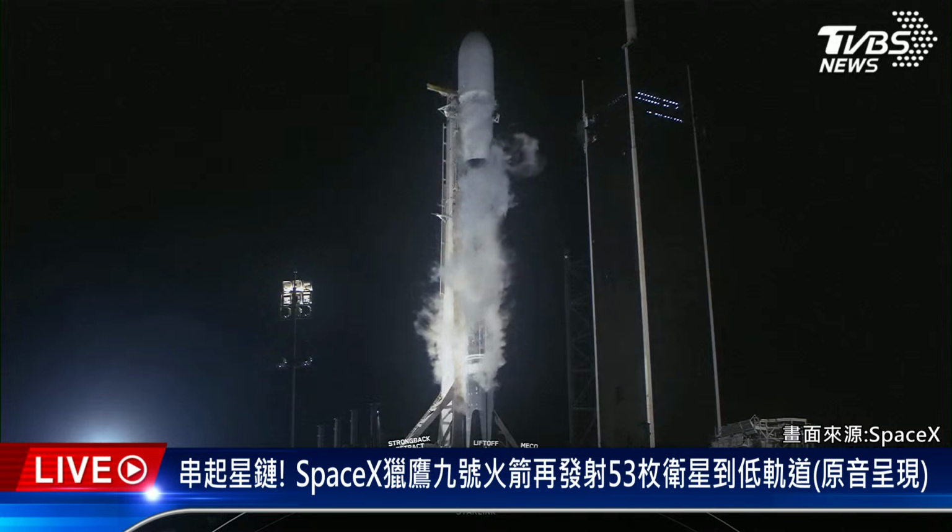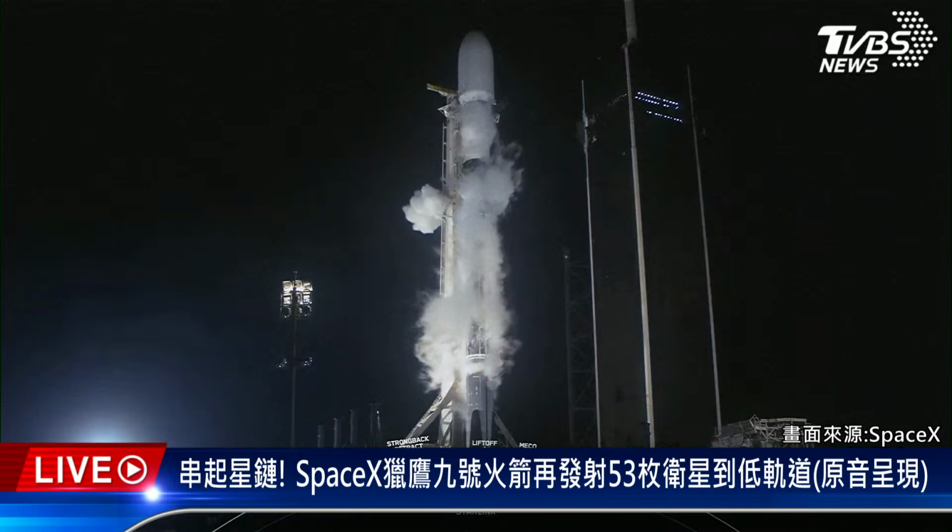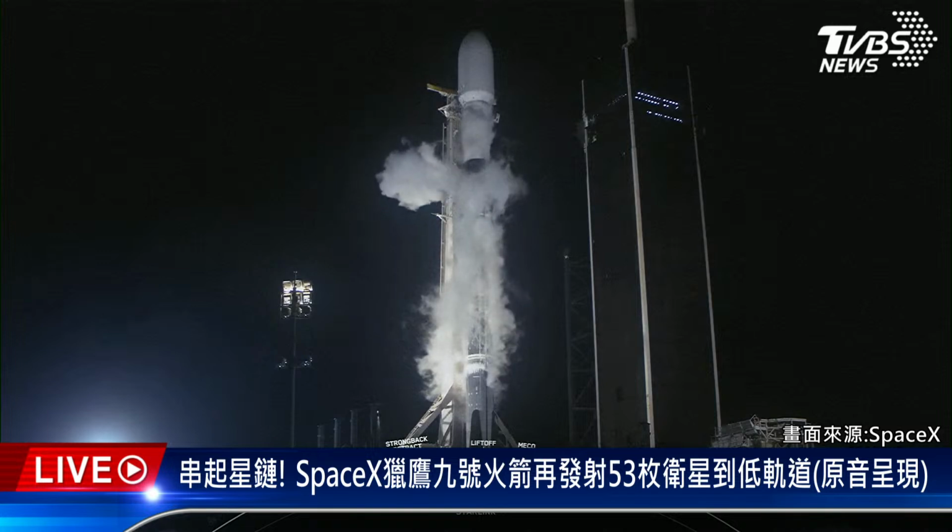Falcon 9, Starlink, LD is go for launch. All systems are go for launch. Let's launch this second. Falcon 9 takes our 53 Starlink satellites into orbit.